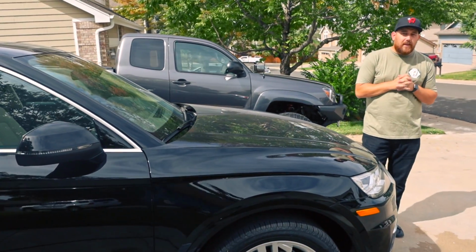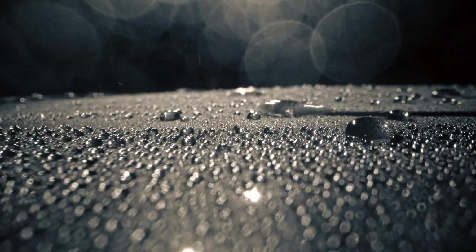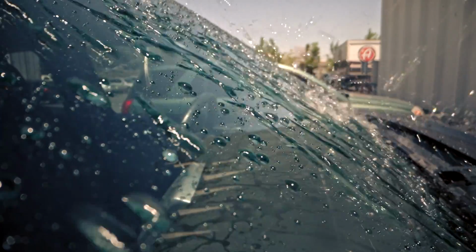The one thing I would say that gets overlooked is protecting your car and creating a safe driving experience, creating an optically clear windshield so when you're driving, you can see perfect and you're keeping your family safe inside.